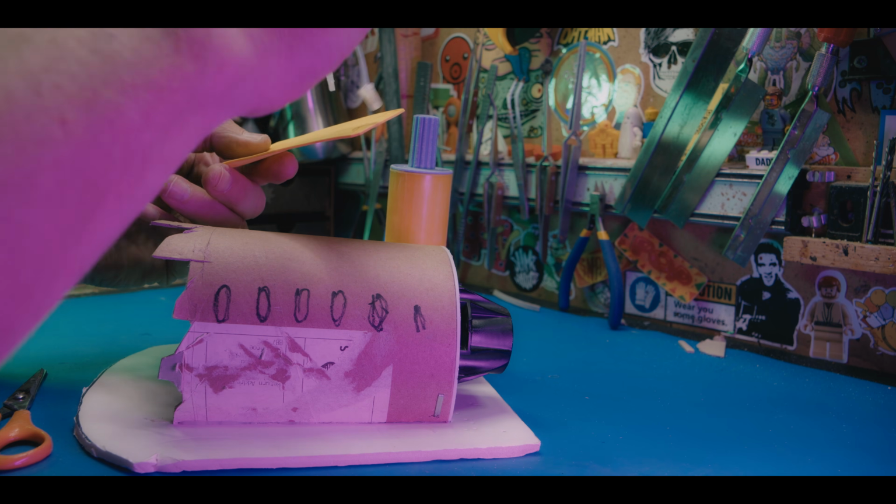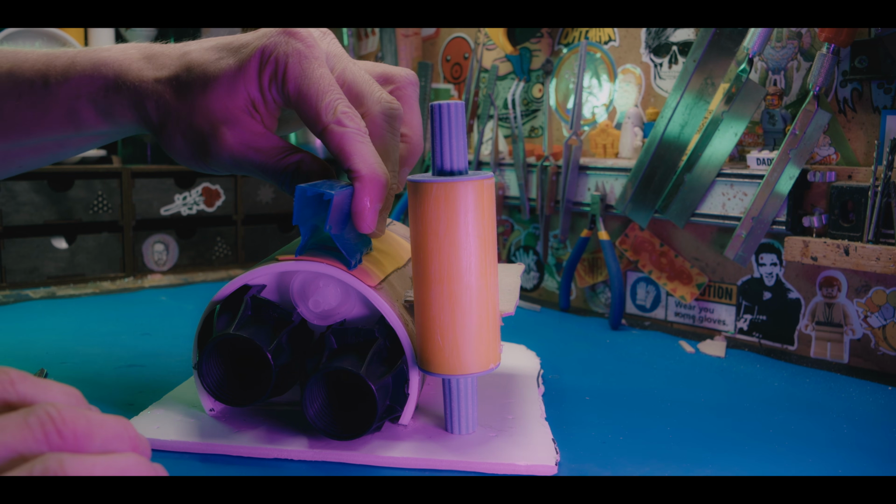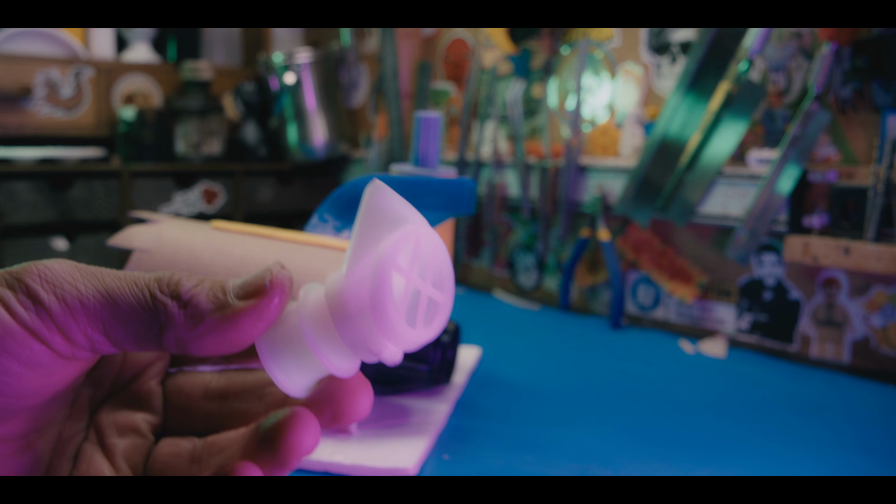This is the top of a spray bottle. We haven't used a spray bottle in a while, so I thought I might as well. I think it's the only one I've got left actually. People stopped giving them to me, which is kind of a good thing, but you know, I kind of need them now. So, you know, I might need some more.